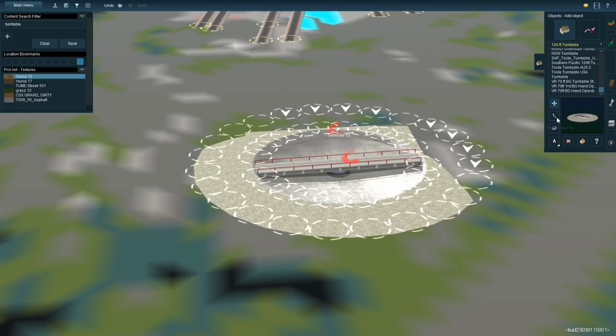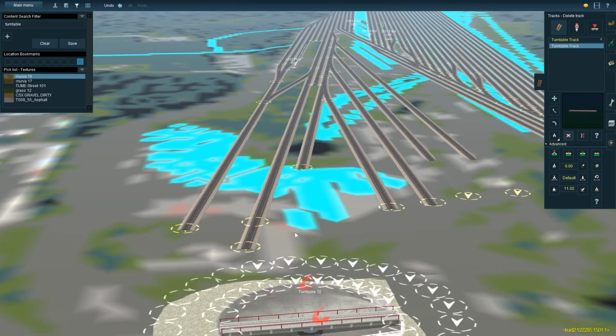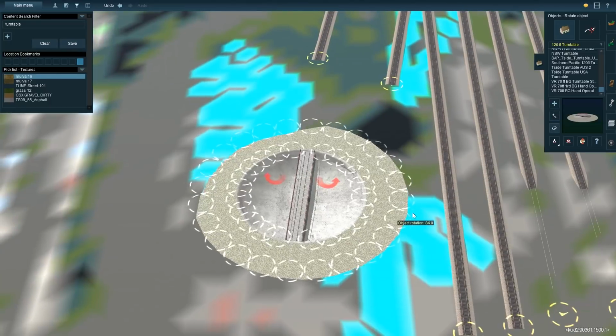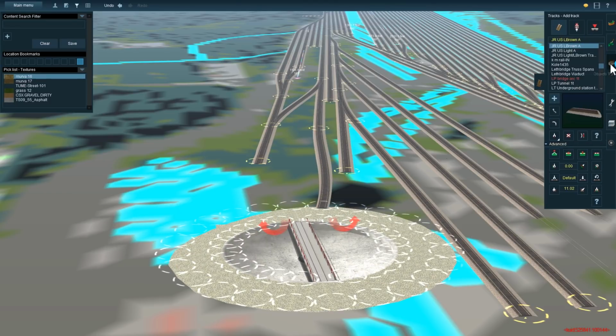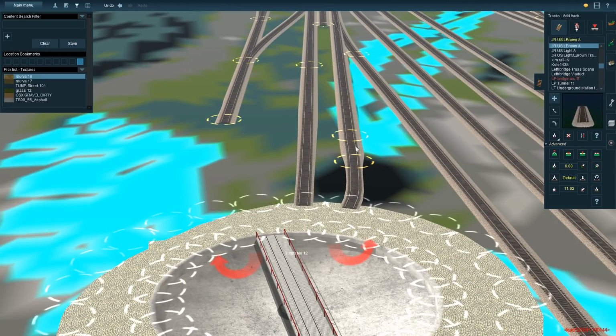We're gonna put down this turntable, and there might be a better model for this than the one that I used. I think this is the same one that I used in Needles. There's not a huge variety of turntables out there at the moment, so I just gotta use what's available. So this is the one I got, put it down. It could be considered a placeholder or whatever. It's not a big deal, it's not the end of the world.